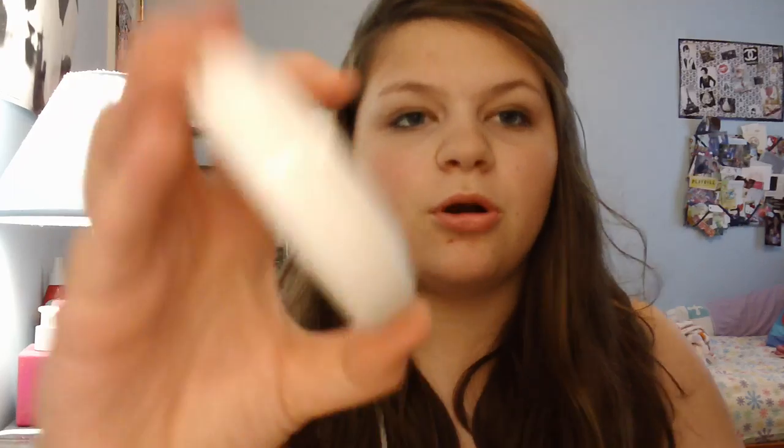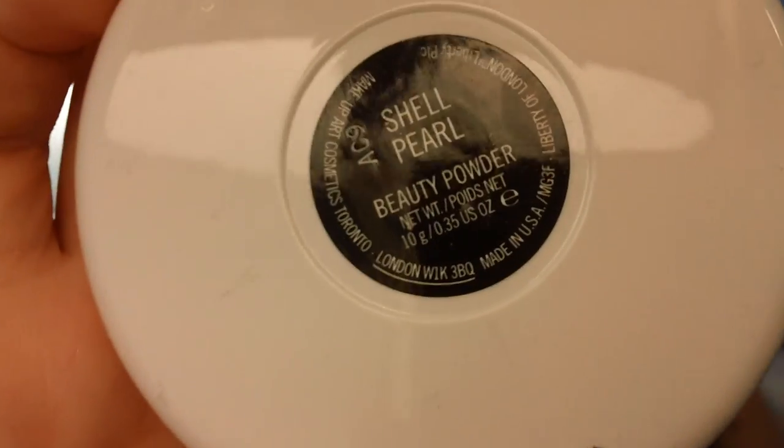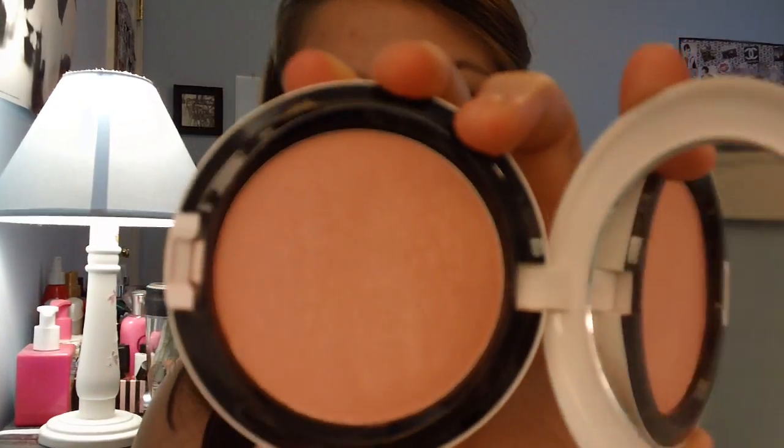And this is Shell Pearl, and this is a really pretty light pink. I know my blushes kind of look all the same, but they're very different. They've got all different things about them. They're all very unique in my opinion.